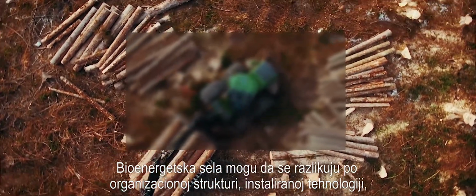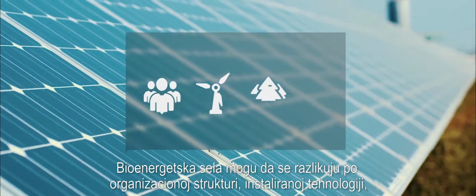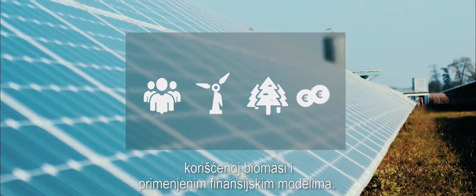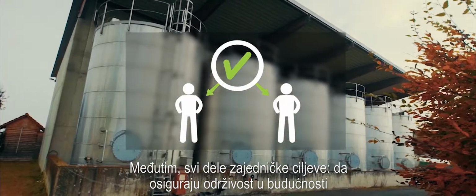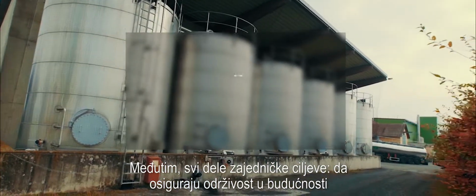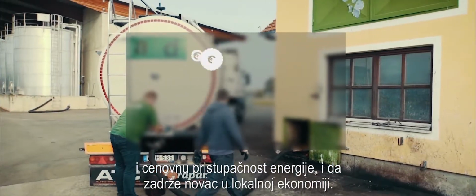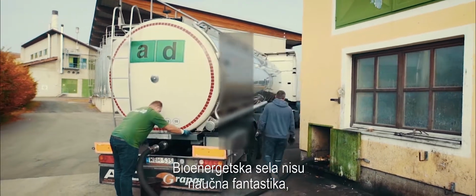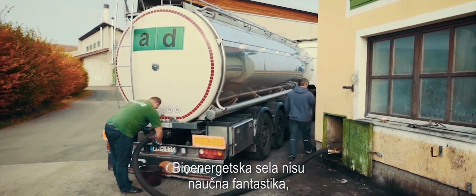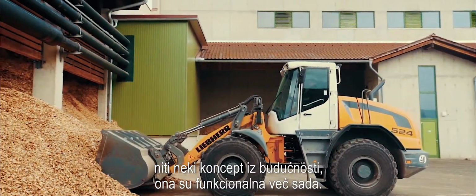Bioenergy villages may vary in organizational structure, technology installed, biomass used, and financing models employed. But they all have common goals: to ensure the future sustainability and affordability of energy supply, and to keep money in the local economy. Bioenergy villages are not science fiction or a future concept. They are here and functional right now.